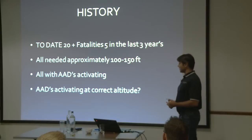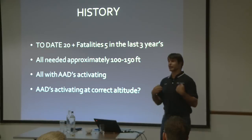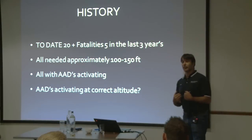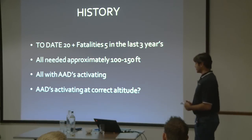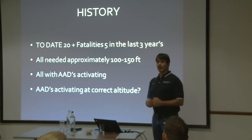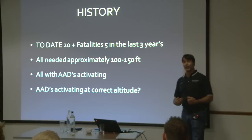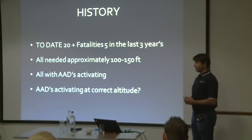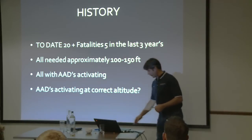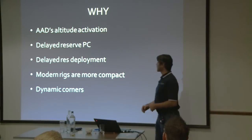So the AADs all activated, but did these AADs activate at the correct altitude? Us as container manufacturers, that was the first question we asked. How do we know that this is accurate? The AAD manufacturer said to us, your equipment isn't opening fast enough or quick enough. So this started a conflict within the industry, and it's still an ongoing conflict.